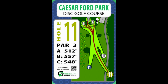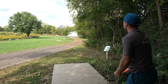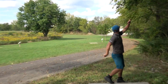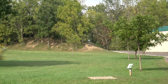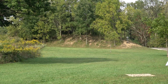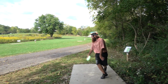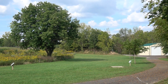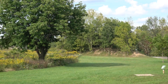And we're moving on to hole 11, 548 feet. We're teeing off from out of bounds here. And you just want to get the disc to go inbounds. You don't want to turn it over and leave it on the road or beyond because that's out of bounds. I don't think we'll see probably any 2s on this hole. Yeah, a lot of people want to try to get some distance and they want to turn it over and they can turn it out of bounds.